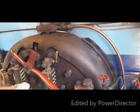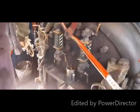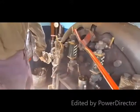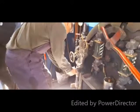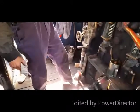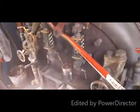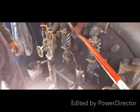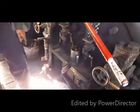What's this one? That's pulling up water in there. You can see the level, it's quite high now. That's your brake, the vacuum brake. Okay. Pull that off now. I've actually fired an LMS 8F before. LMS 8F 48151. She came into Llandudno Junction quite a while ago, and they let me foot fire and put coal in the firebox. You can put a bit in if you want to.